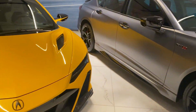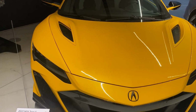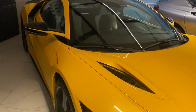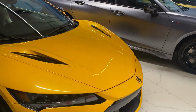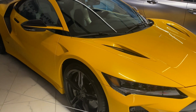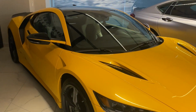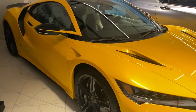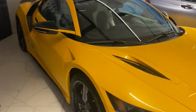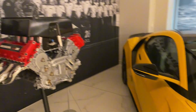Really nice. And next to it, we got a 2022 NSX Type S. And this yellow, yeah, they love using the yellow for these cars. The Type R Integra, the Civic Type R, and of course the Type S NSX. And also for the NSX, the original from 1990, I think they also came in this yellow. Pretty nice looking. It's a little bit of a refresh from the previous year's NSX.